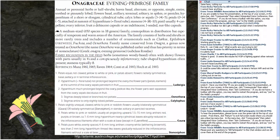Let's see if they're going to, there we go. That's the first number 1, and that's the second one. One of those will be a yes answer for the plant we're looking at. One will be a no answer. So let's read the first one.